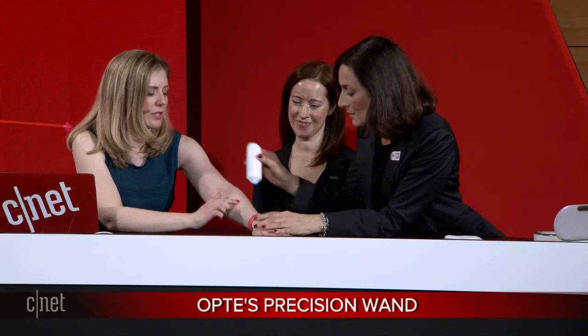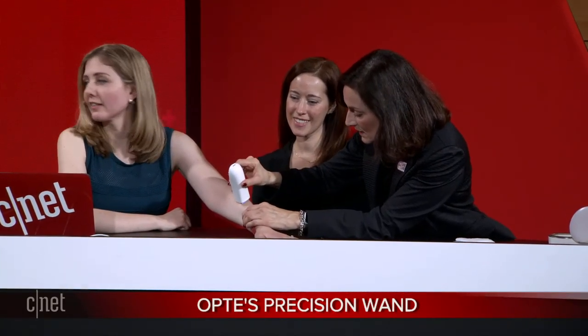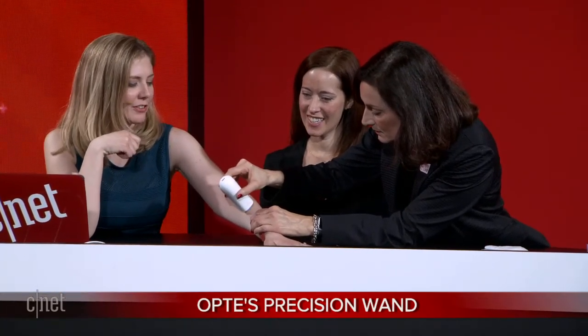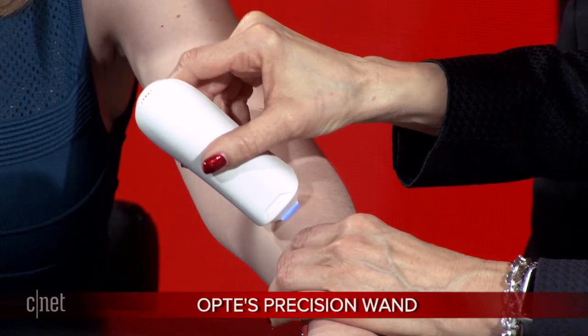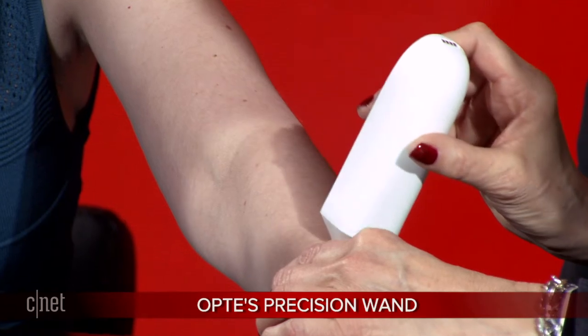Is this something I can feel on my arm? Okay, so I got some freckles here. We'll try it on you. Oh, it feels kind of like a toothbrush, actually, just rubbing across you. And I don't even feel anything except little light feathery bristles. Yeah, you can see. And there you go. It's already lighting up. They just disappear right before your eyes.